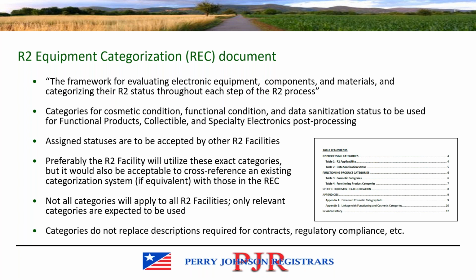The REC itself, again available on the SERI website along with the standard, is the framework for evaluating electronic equipment, components, and materials, as well as categorizing their R2 status. And that's throughout each step of the R2V3 process. There are categories for cosmetic condition, functional condition, data sanitization status. I have a screenshot here on this slide of the table of contents of the REC as well to give you an idea of how it's structured.